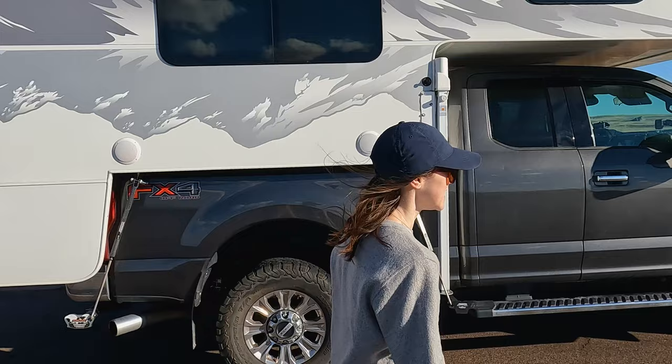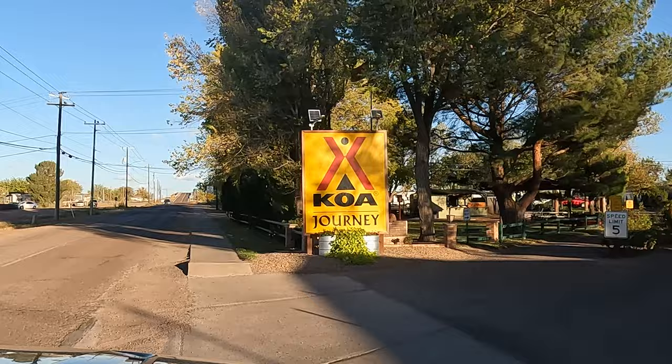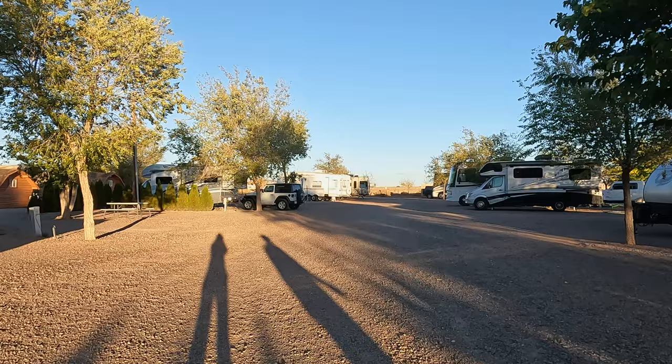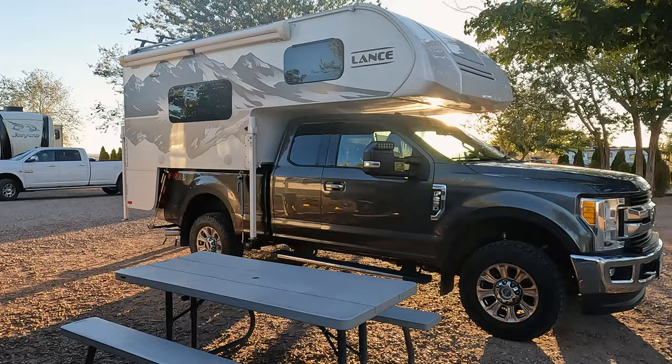Our full day in Petrified Forest ended up being plenty of time to see the majority of the park. So now, let's go check out the campground. We were staying at the Holbrook Petrified Forest KOA. It's the closest full-service campground to the national park, located 23 miles west of the south entrance. We booked a pull-through 30-amp site with full hookups and a picnic table.